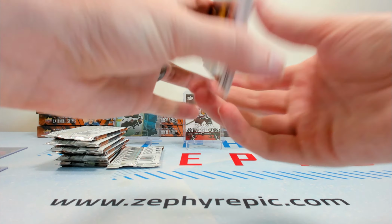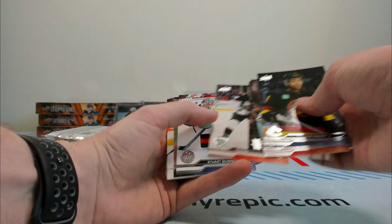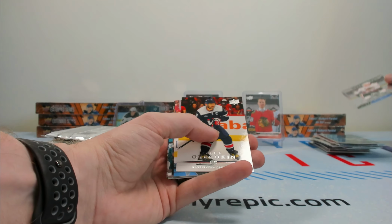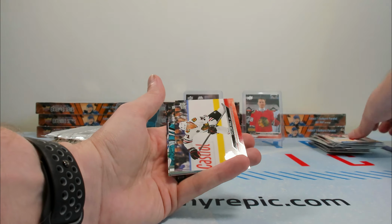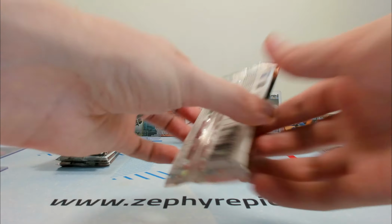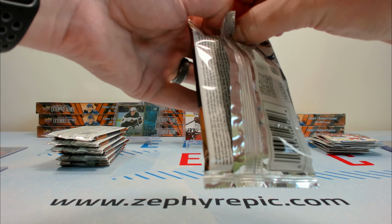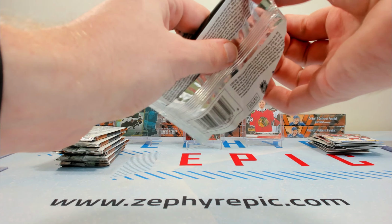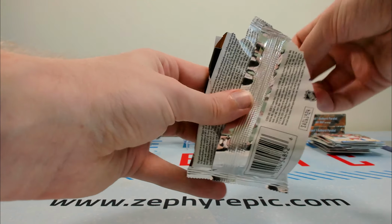Next pack. See what's hiding in here. There's Carson Soucy. There's a Barkov, a Stuart Skinner, a Kevin Korchinski on the rookie gems, an Ovechkin on the base and the canvas of David Perron. All right, so we're kind of halfway through. The packs don't rip as easily. That's the one thing I will say. Packs are not ripping as easily. Seem to be just a little bit of extra glue used on them.